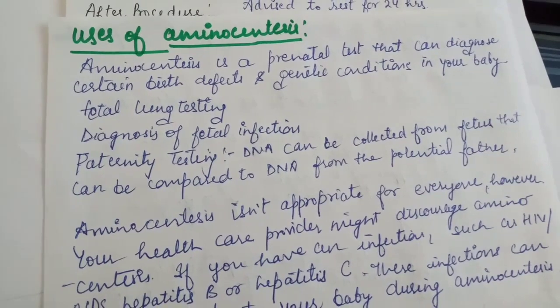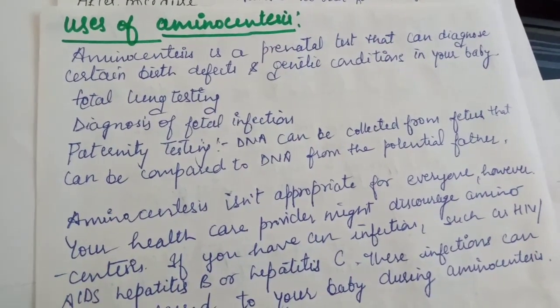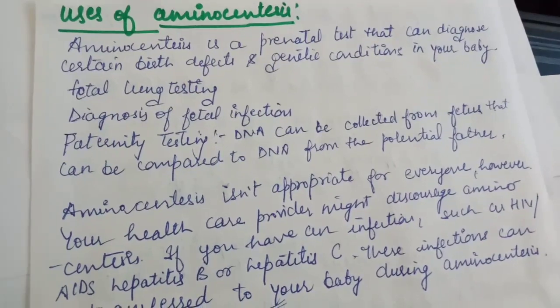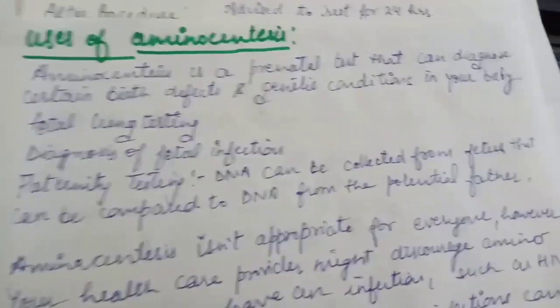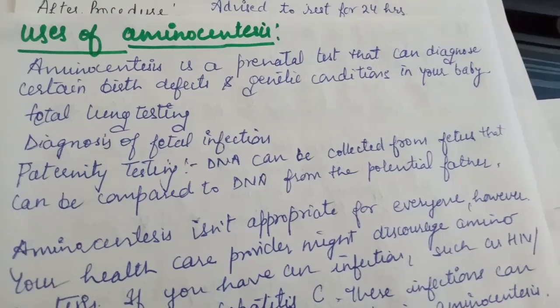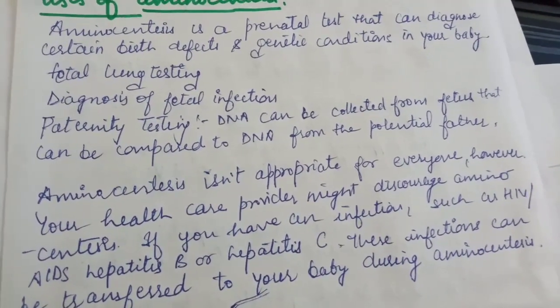Now the uses of amniocentesis. Amniocentesis is a prenatal test which can diagnose certain birth defects and genetic conditions in your baby. It is used for fetal lung testing, diagnosing fetal infection, and paternity testing. DNA can be collected from the fetus and compared to DNA from the potential father.